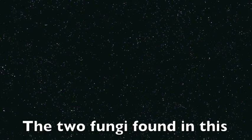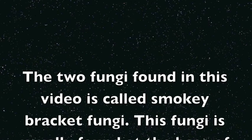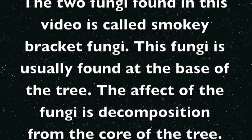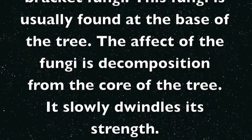The two fungi found in this video are called smoky bracket fungi. This fungi is usually found at the base of the tree. The effect of the fungi is decomposition from the core of the tree. It slowly dwindles its strength.